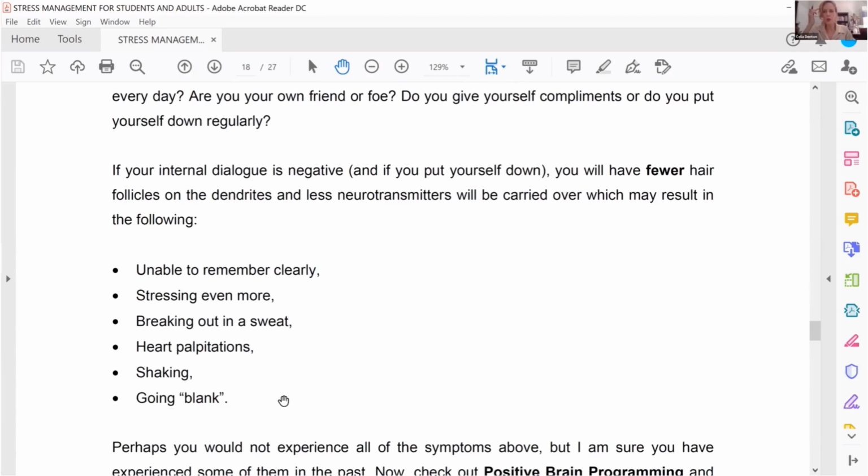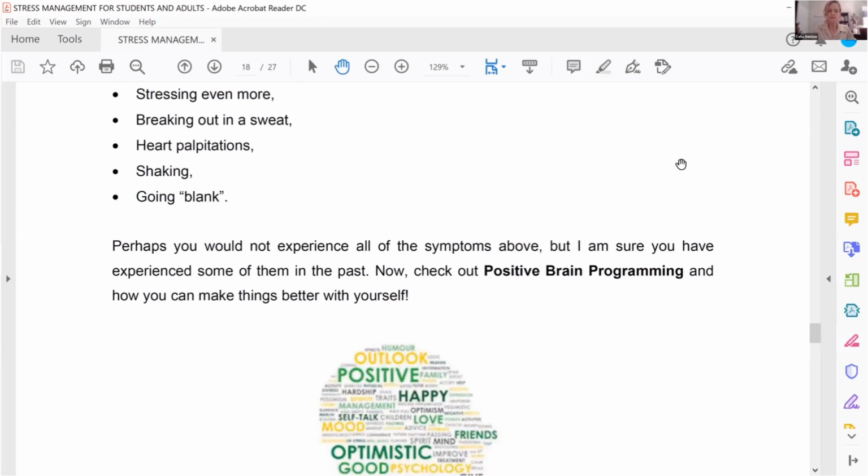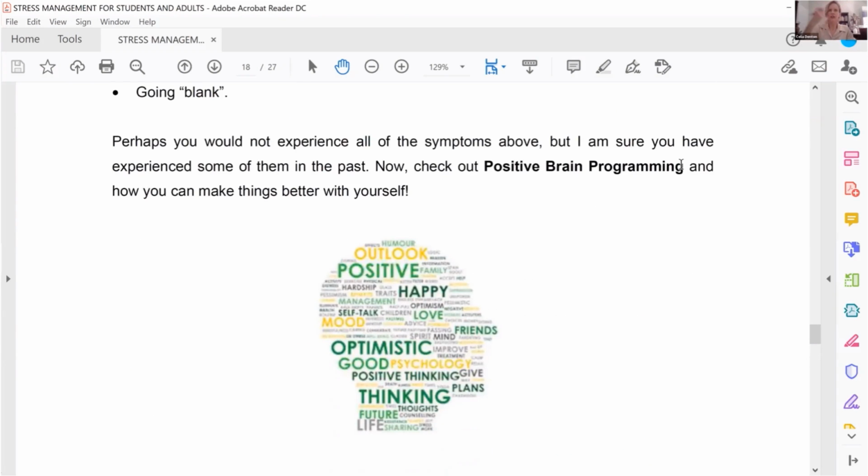But your own awareness will start making you aware of what it is that you do and the impact that it has on your quality of life, because you control your quality of life. So if your internal dialogue is negative and you put yourself down, the fewer hair follicles there will be on the dendrites, and the fewer neurotransmitters will be carried over. So it will result in being unable to remember clearly, stressing even more, breaking out in a sweat, heart palpitations, all of these symptoms. You may not have experienced all of that, but you could have had some of that. So let's look at how you can control that.